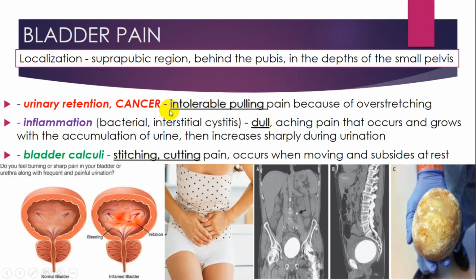Inflammation may be bacterial or interstitial cystitis, inflammation of the bladder walls. It's a dull, aching pain that occurs and grows with the accumulation of urine and increases sharply during urination. Here you can see in this picture an inflamed bladder. And bladder calculi, of course, stones of this organ. This big one is awesome, really, and its stitching, cutting pain occurs when moving and subsides at rest.